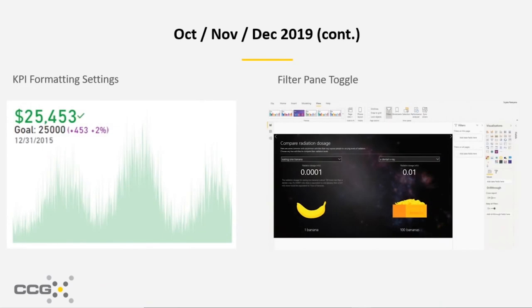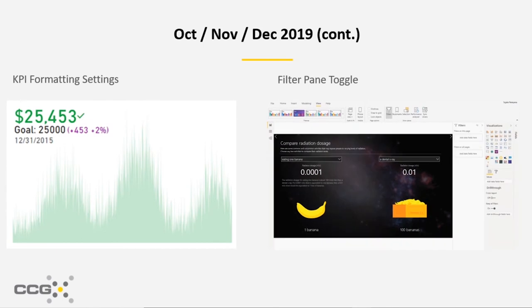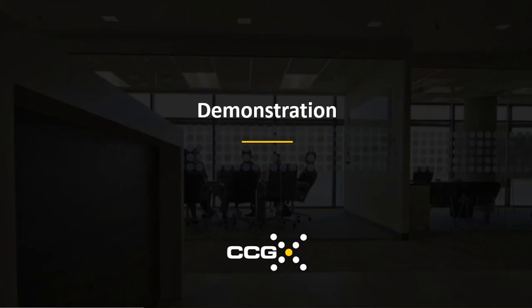And then finally, October through December, the KPI visual has gone through some format setting upgrades where we can now change a lot of the font and the color and the text size, whereas the KPI used to be a one-size-fits-all option, which was really good if it was the option you wanted, but not so much if you wanted to make any customization to it. And then finally, the filter pane toggle is something you can turn off completely if you need to gain some extra real estate in a report, which is available on that new ribbon that I'll be demonstrating in just a moment.